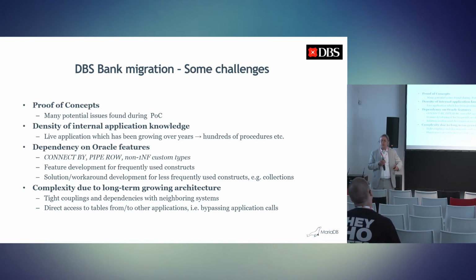So they get rid of certain things and replace them with other things that are more standardized and more in line with MariaDB, whereas other things are migrated one-to-one. We provide a similar feature to Oracle, and they just migrate to our implementation of the same feature. So it depends on the feature.